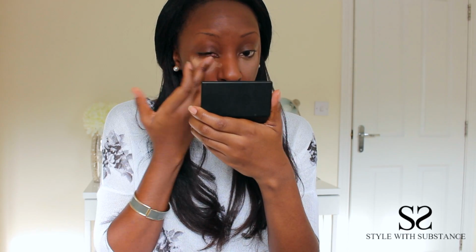So this is the Sleek Conceal and Correct palette. So I take the middle shade in that, which is like a creamy beige, and I take that under my eyes, and a little bit on top of my lids as well, just so that I've got a nice even base to put my eyeshadow on.